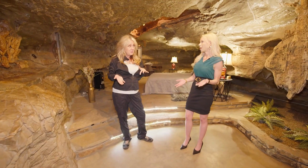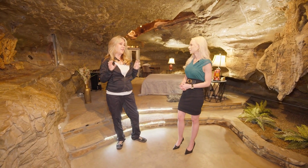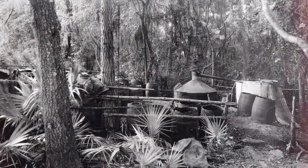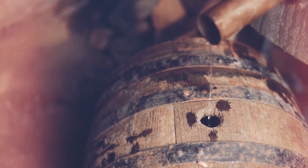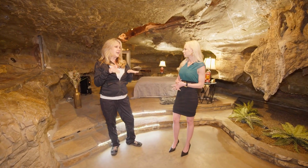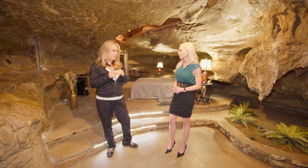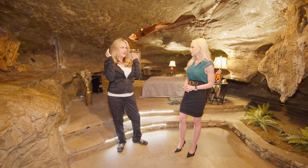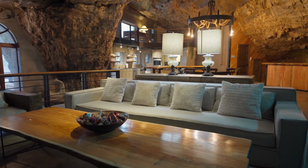So there's a possibility. And then fast forward to the Prohibition era, when they first started excavating, they also found a moonshine still. So they were using this cave to produce moonshine for the county. Then in the late 80s, John Hay, one of the owners of the Celestial Seasonings Tea Company, came in and he bought the cave, excavated it.